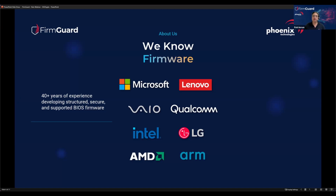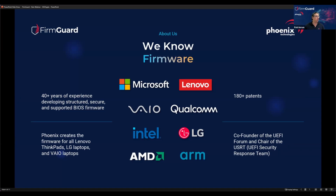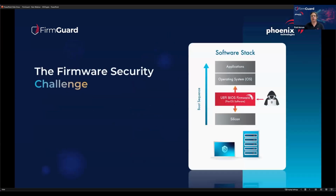We do firmware for all the Lenovo ThinkPads. We do firmware for LG laptops, Vio laptops, and even other devices like Cisco devices, some electric car manufacturers. That's what we do. We know firmware. We have over 180 patents to our name. We are a co-founder of the UEFI Forum, along with other companies like Microsoft and Intel and AMD, and we're a chair of the UEFI Security Response Team. So this is something that we know very well, we care about. This is what we do. So from there, that's where the FirmGuard product was born.